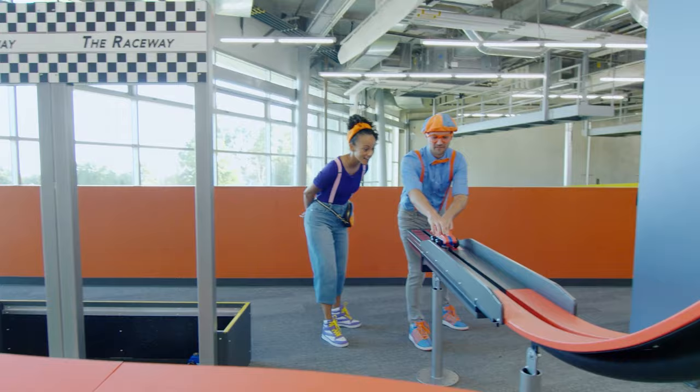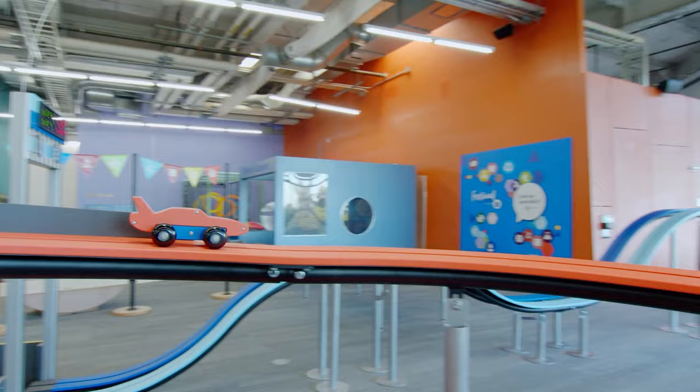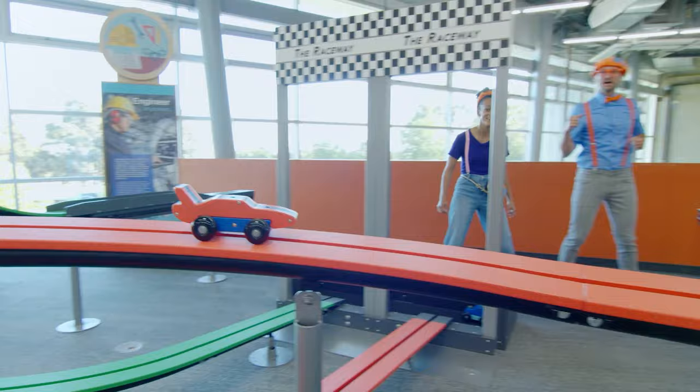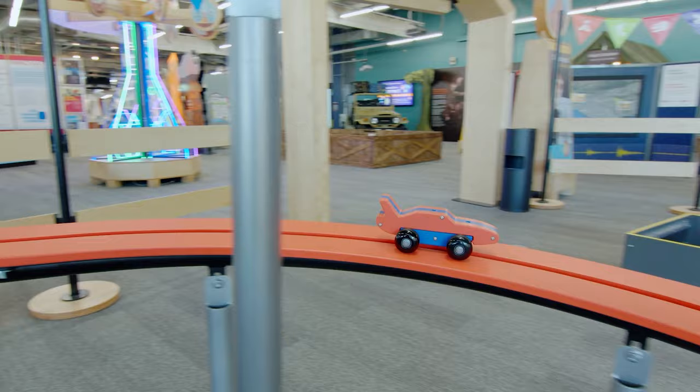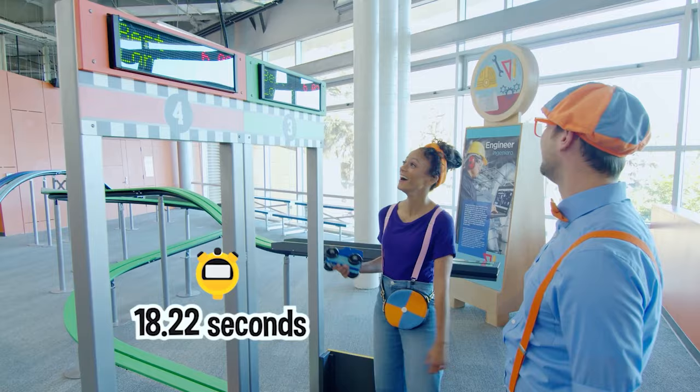Are you ready? Yep! Alright. 3, 2, 1, go! Yeah! Whoa! Look at it go! Yeah, this track is really cool! Keep coming! Yeah, just a little bit more. One more turn. Okay. Come on, guys. Whoa. Yeah. 18.22. Oh, Mika, you totally beat me.